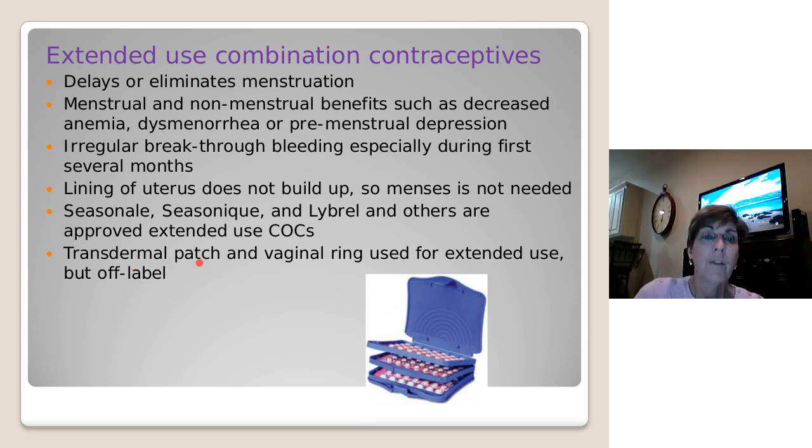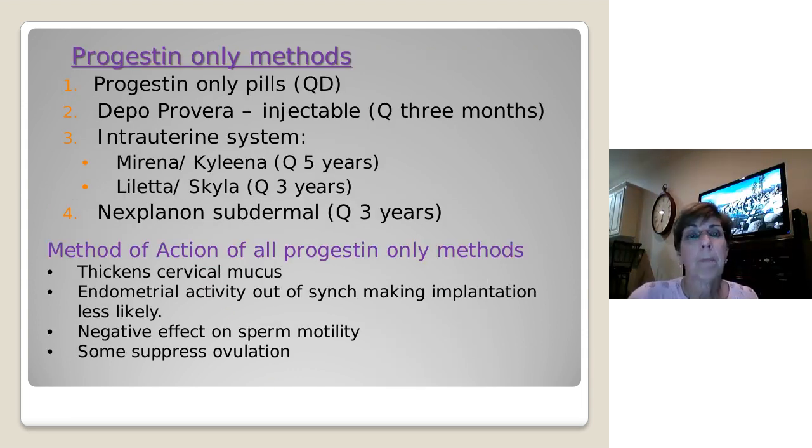extended use. The transdermal patch and vaginal ring have been used for extended use. You just don't take that 1 week break. It's off label right now, but a lot of doctors are doing that. So that's the combination methods. All of those have estrogen and progesterone, so all of them have the same advantages, side effects and contraindications. They're just different delivery systems, a patch, a ring, or a pill.